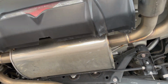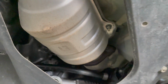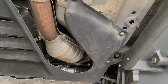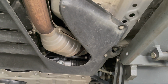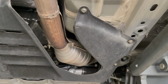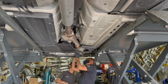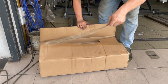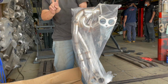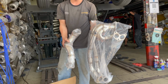So I'm going to explain to you guys what I'm actually going to be changing. I'm going to be changing the headers. The header is actually inside, connected to the engine, and I'm going to be changing to a catless unequal length header and an oval pipe. I'll try to find a diagram here if possible, and I'll explain what the header is and what the oval pipe is. Basically I'm changing those two to achieve the boxer rumble. So that's the unequal length header. So it's going to give it that boxer rumble. Okay, so that's the oval pipe, and this is the unequal length header. Alright.